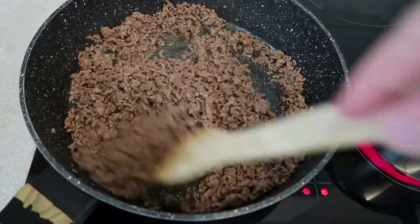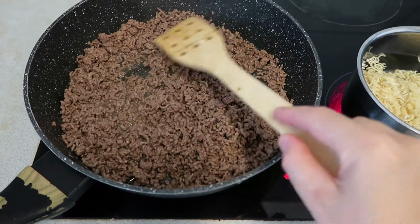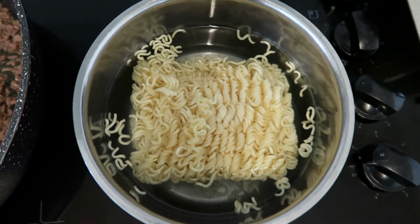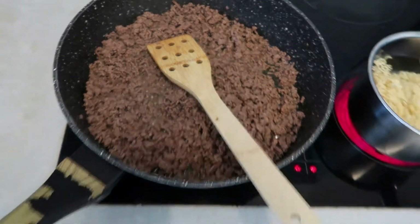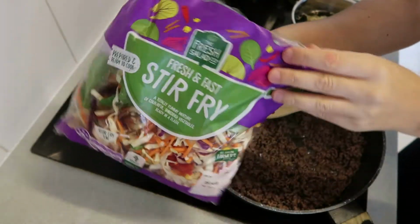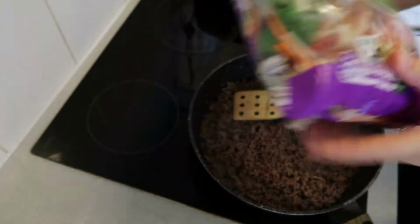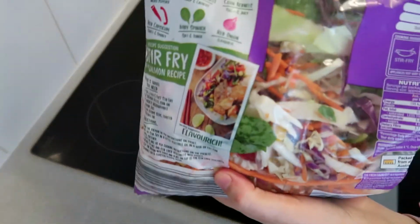So it's not even worth chopping the vegetables up yourself, even though I do like doing that. But it's so easy if you don't have much time. I'm just using a packet of 2-minute noodles as well. Here's a stir-fry mix here. And it's even got corn in it and everything. So that's all just going in. If I would have had a bigger processor, I would have chopped this up in smaller pieces for the kids.